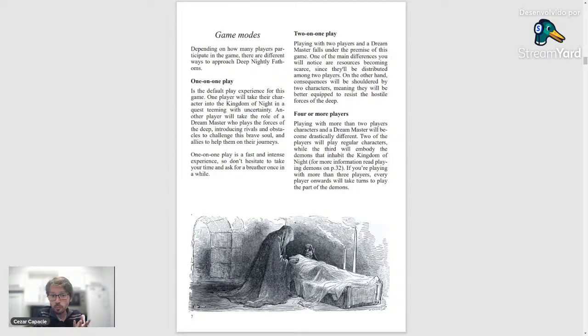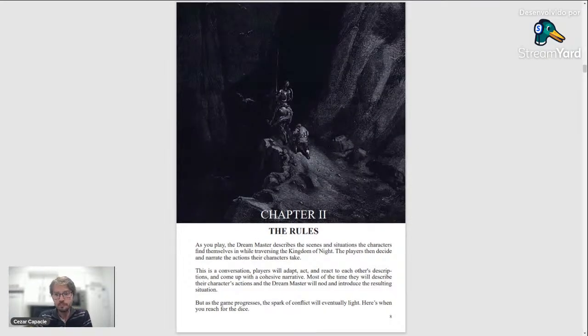Okay. Now, if 4 or more players, things change. 2 players who play regular characters. The third will embody the demons. Oh, okay. So we have at most two players with regular characters, and the rest take turns playing demons. So you increase the number on the game master side instead of the player side. Oh, very interesting. Yeah, I don't think I've seen that before. Dig it. Quite dig it. Let me see.